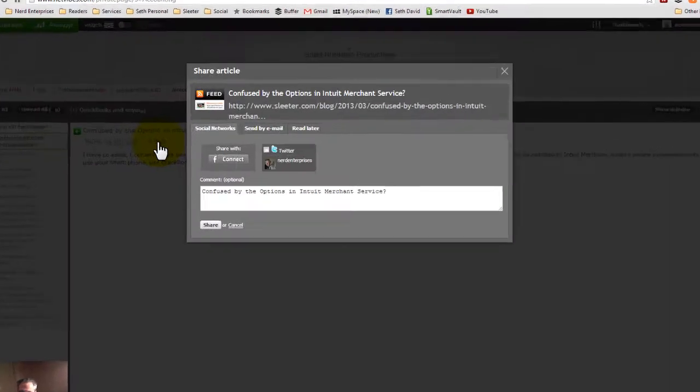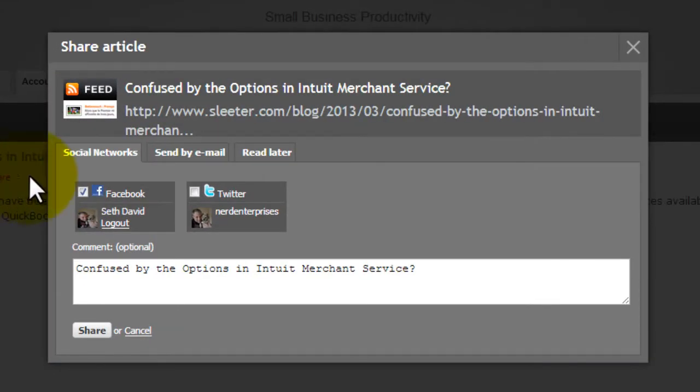Let's say I want to share this. I have sort of limited sharing options. I can share directly to Facebook or Twitter because I've connected those accounts to this. It says confused by the Intuit merchant service. I'm not clear. I'm assuming it will put the link in there, but I don't like that it doesn't actually put it in there for me to be absolutely certain. I'd hate to click share only to have people say, hey, where's the link, right? So one bit of feedback for Netvibes is that should be in here. The link should show up just so I know for sure that that's what's actually being shared to the web.